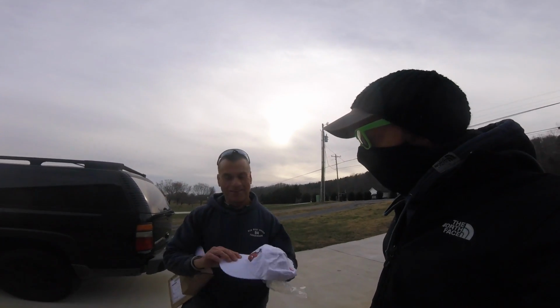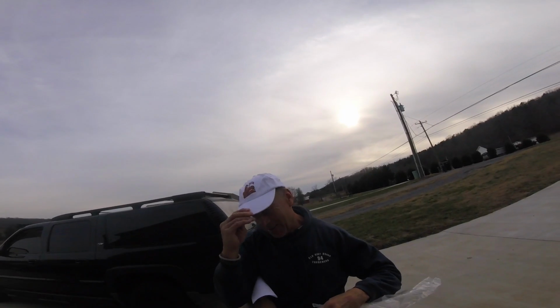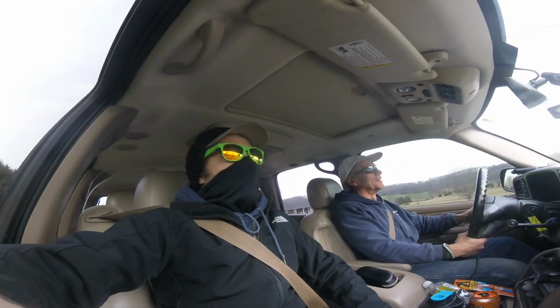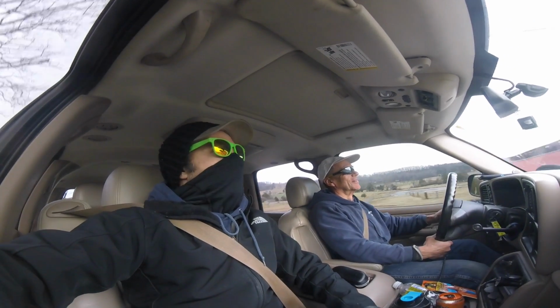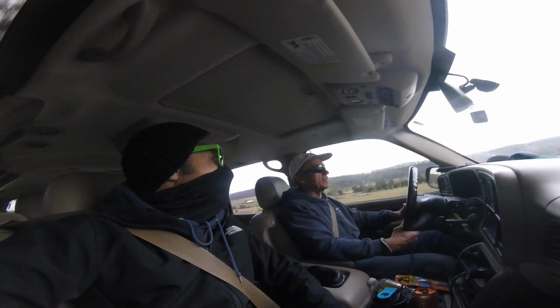Got him a hat from the Diggin' Canuck, all the way in Canada. All your Canadian fans are watching today, so get ripped. It's a freezing cold 68 degrees here in Tennessee today, so we figured we'd bundle up and go out and see what we could find. You did say 68. 68 degrees. My glasses are steaming up. It's so cold. So, hope you guys in Canada are digging too.